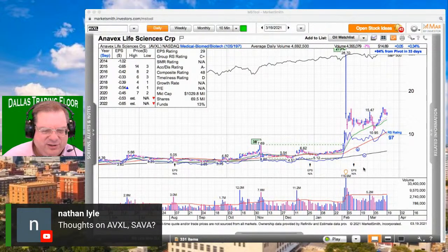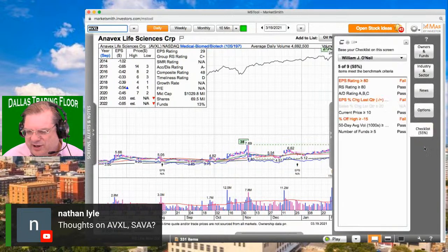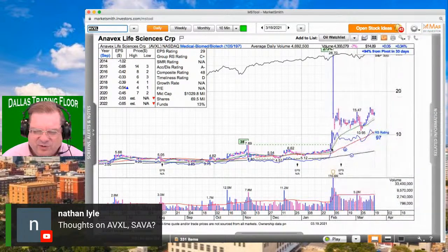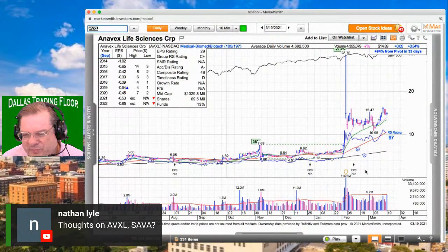Biotechs can be unbelievable. They're tough to play because they're very binary. 55 checklist, essentially good ownership, and pretty much the same sector. So it's 105 out of 197. This is an interesting chart. I think that this is probably a buyable above about 16.